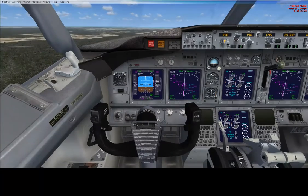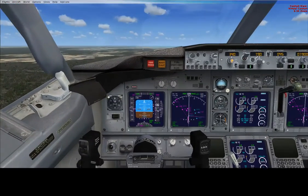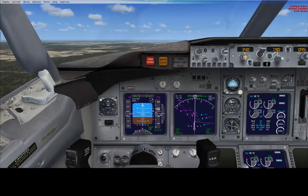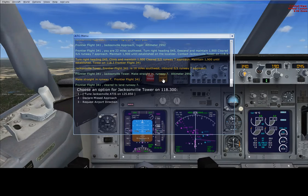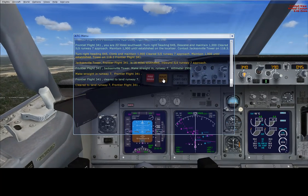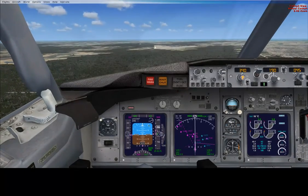I'll wait on the speed. So, we haven't dipped down yet. Frontier Flight 341, cleared to land. Alright. And there we go, there's the dip. Alright, so it's pretty much easy sailing from here.